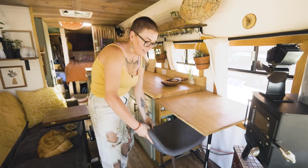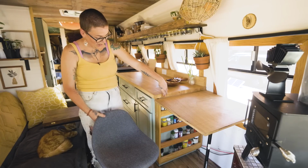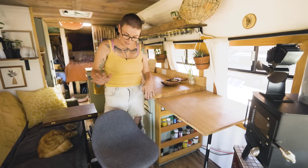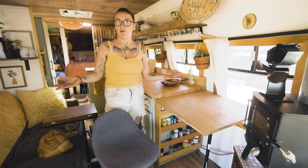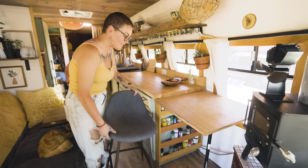We found this high chair. Since this is a little bit higher, just below our countertop, we needed a chair that was a little bit higher, and we were super lucky. We just found this at Goodwill. So another really great thrifting find for us.